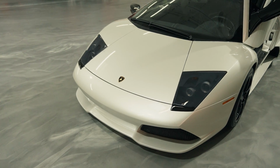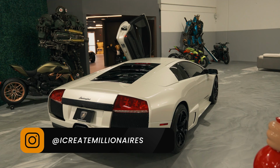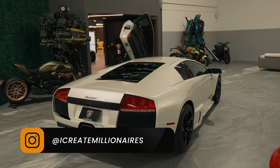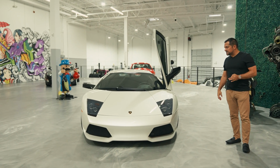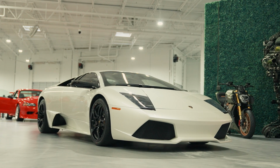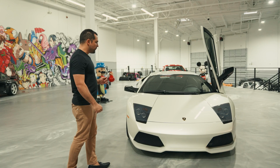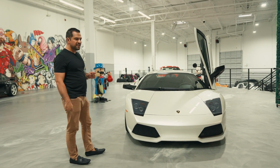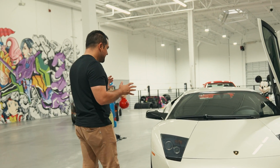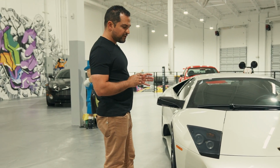Now, you may not have been paying attention to my Instagram, I Create Millionaires, but I have recently acquired what I consider to be probably one of the rarest LP640s in the world, and I'm about to tell you why. This is a 2009, the last year to produce the LP640 before they went to the LP670, which is the SV in 2010. This is what I consider to be the best of the LP640 lineup.